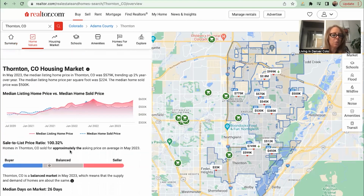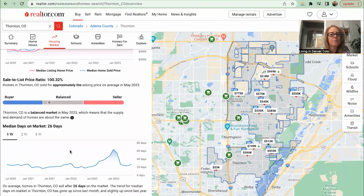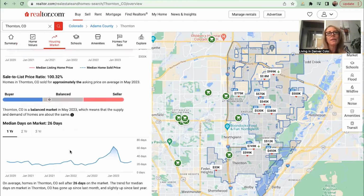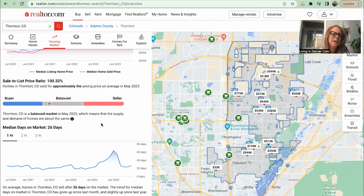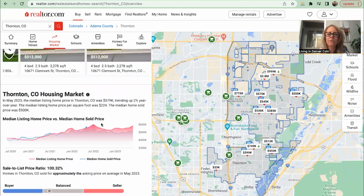Right now the average days on market is about 26. However, I think that's including some other things that may not be those perfectly priced homes in good condition. Those are definitely selling a lot faster than 26. I can speak from experience on that. We've seen that number. Good ones are still going in about a week. So keep that in mind. And so that kind of covers the gist of Thornton today.